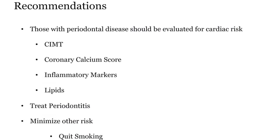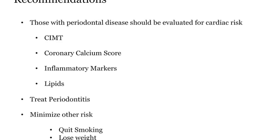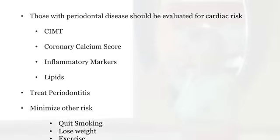The recommendation is that those with periodontal disease should be evaluated with any variety of things. We talked about the CIMT, the coronary calcium score, inflammatory markers, and lipids. Obviously, we treat the periodontitis, and we minimize other risks, like we tell patients to quit smoking and lose weight and all those other things that nobody listens to. Next, please. We try.